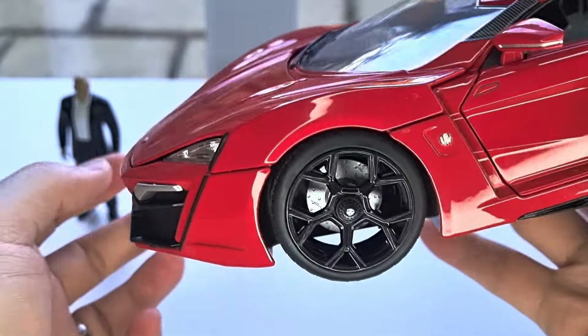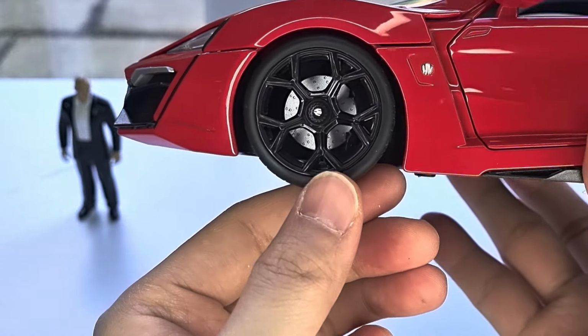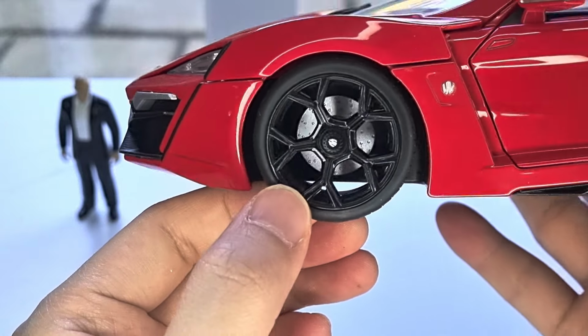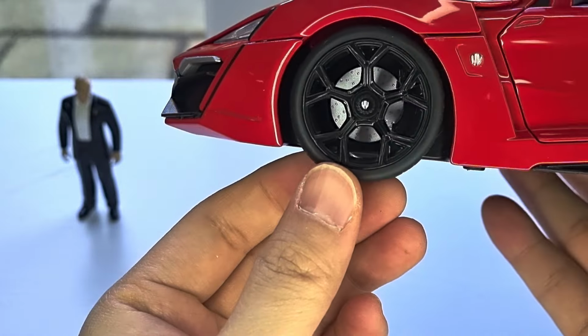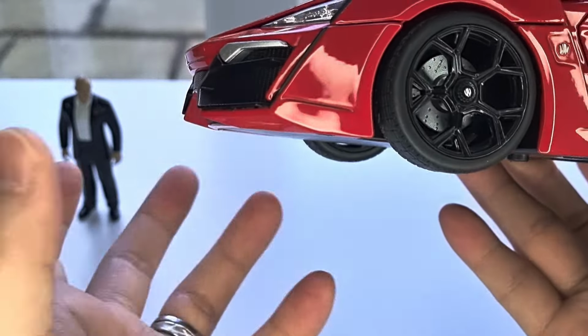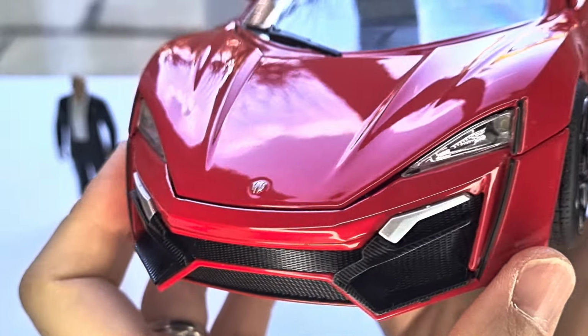So the front part is good, and there's no brake disc. Brake disc and calipers are alright, sorry, it is there. The caliper is black painted, that's why I can't see very clearly, but it is there. The brake disc is very basic. I would say this is a bit cheap, but it's not too bad. At least it has something on it, better than nothing. And the front is where this actually shines.